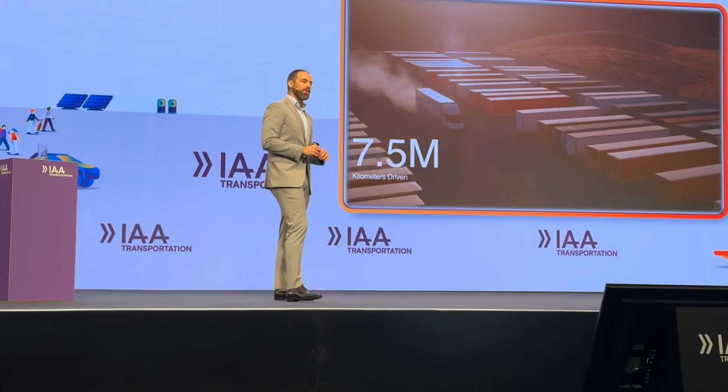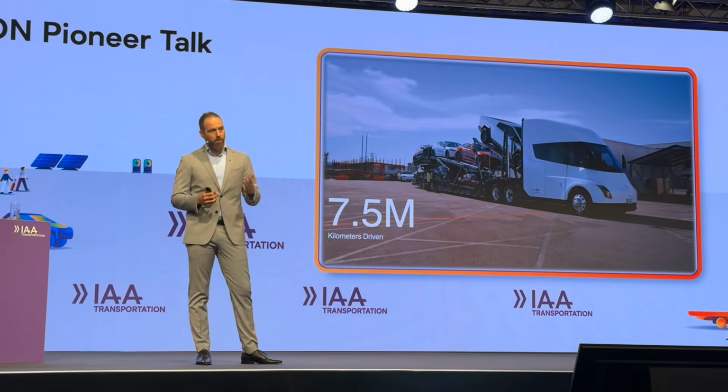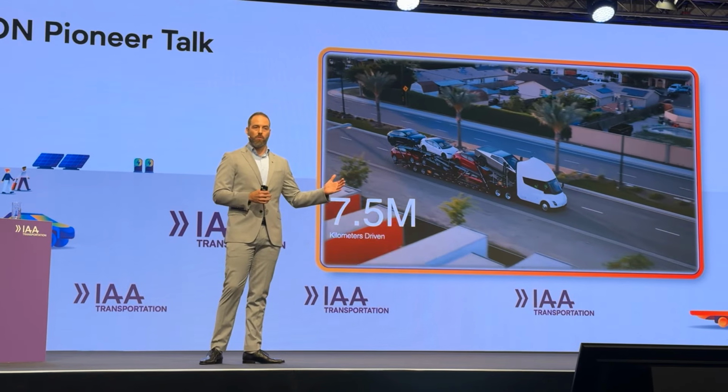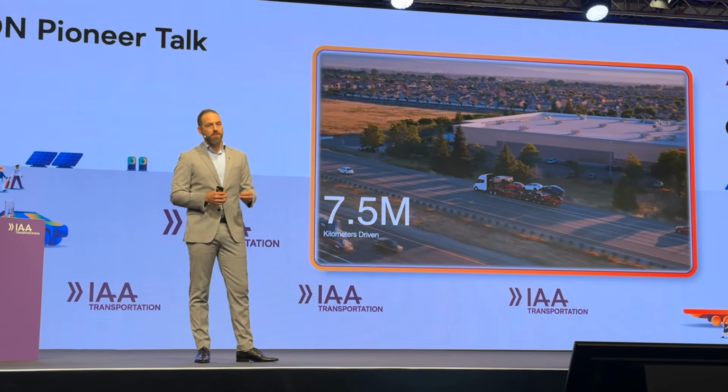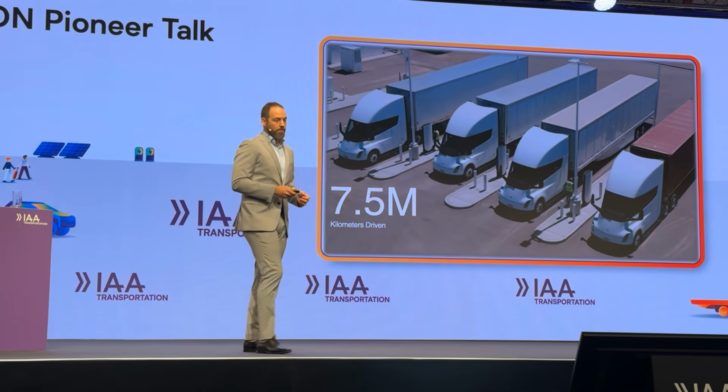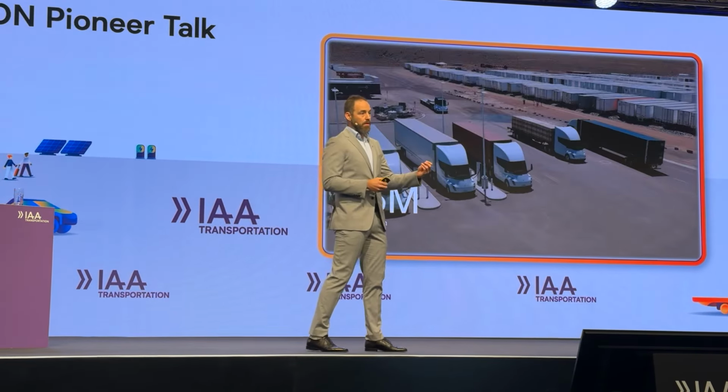Just as a data point, we have a truck in our fleet that is less than a year and a half into operations. It has driven more than 400,000 kilometers. Those are not simulated, those are not accelerated, those are real world miles. And those have all been done at North American gross vehicle weight limits to enable 15 million ton kilometers of work.